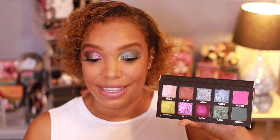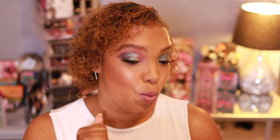This formula is a little different than Versus and Anhydrin. I don't have the plain Jane palette, so I can't compare it to that, but this formula is so good. It's so creamy. The shifts, the sparkles are just amazing. Everything layers and lays down well, with ease. I didn't have a problem. So let's go ahead and get into one last look.